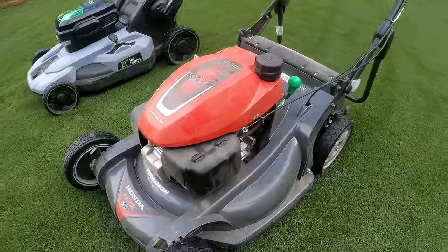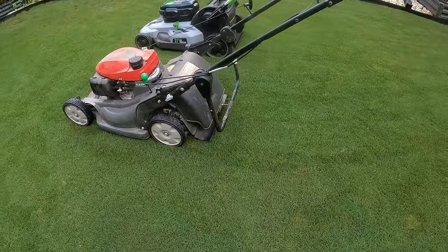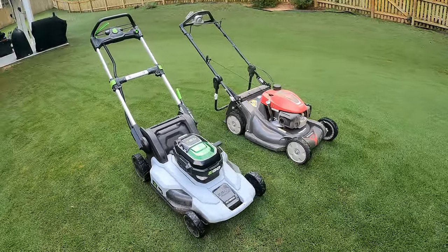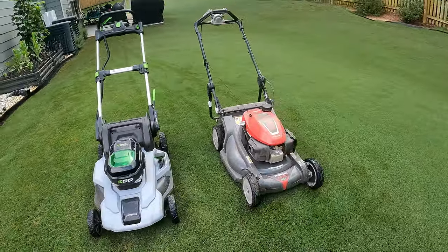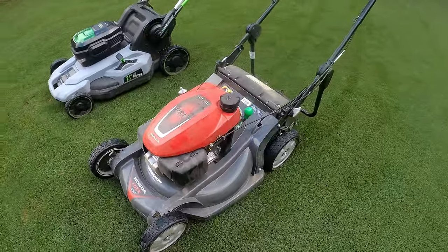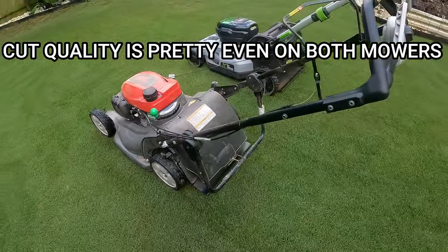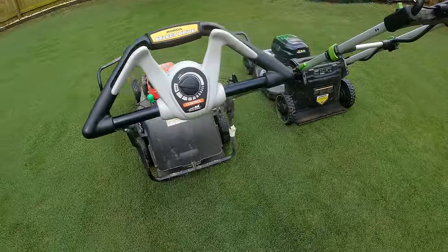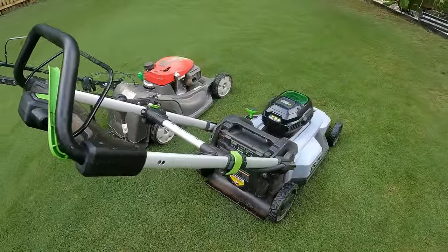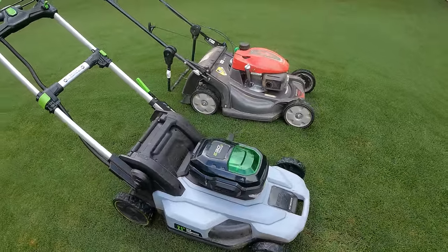Now, having used both these mowers, I can tell you the cut quality for both of them are pretty comparable. At first, I did question the electric mower's quality of cut, just because when I first got it, I noticed as I was mowing, it left a small amount of clippings behind on the left side. But this has pretty much been eliminated with the introduction of the high lift blade. So one of the things I like about Ego is that they continue to try to improve their mower performance over time. And as they improve and come out with newer mowers, you'll get much better performance.